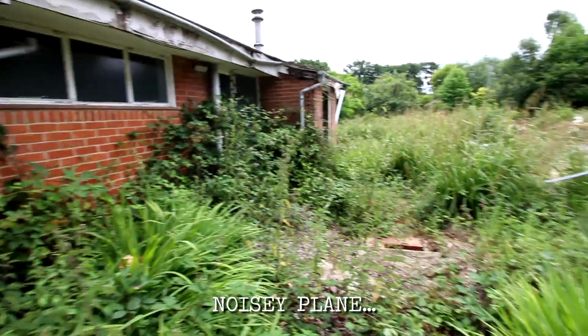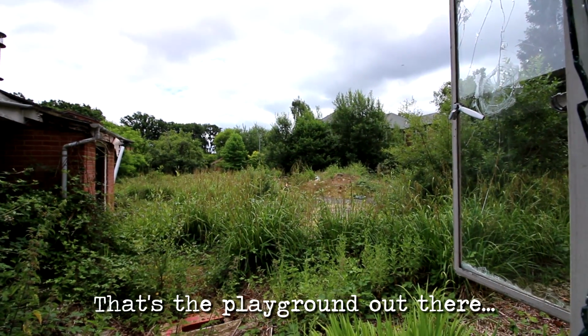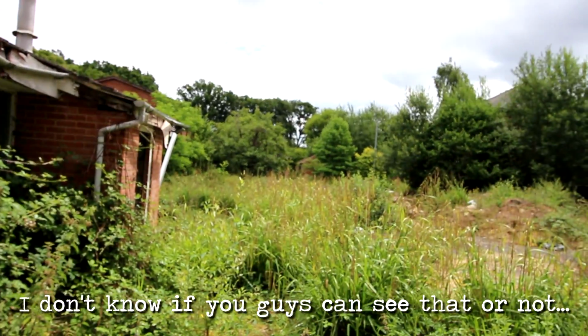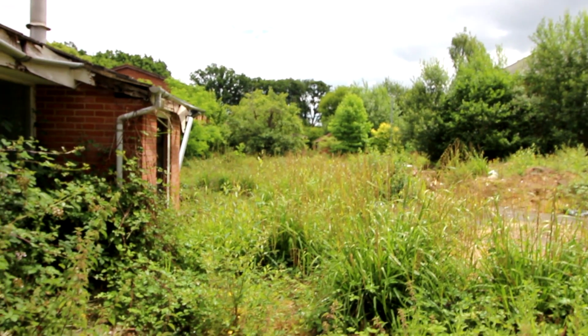So, looks like there's more out there. I'm wondering how we get to that. Okay. Ah, story bit. Good. There's the playground now. It's completely covered in stuff. It looks like there's one of the buildings over here as well. I don't know if you guys can see that or not. There's two buildings here and here. I wonder if that's part of this as well.